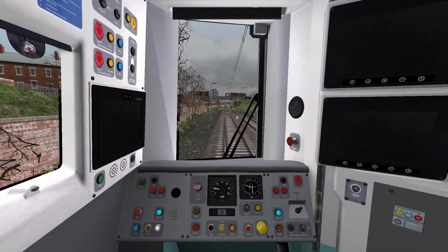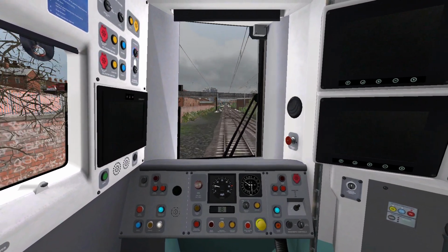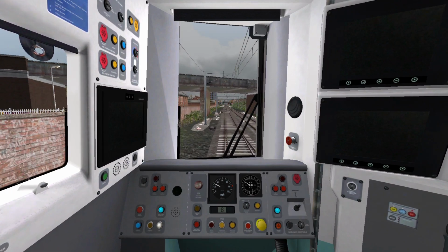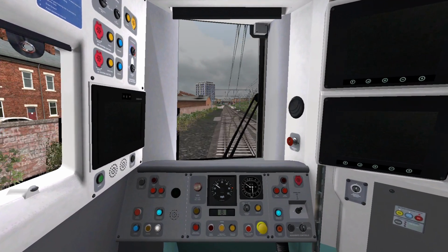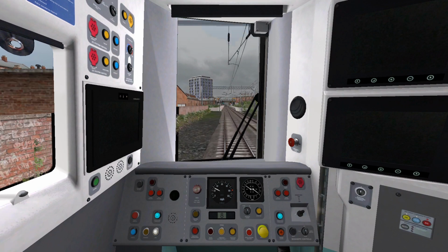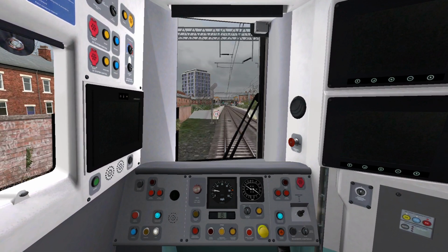I think I might have slowed down a bit too early. So over the junction is 30. And the limit through here is 15. Yeah, very slow.